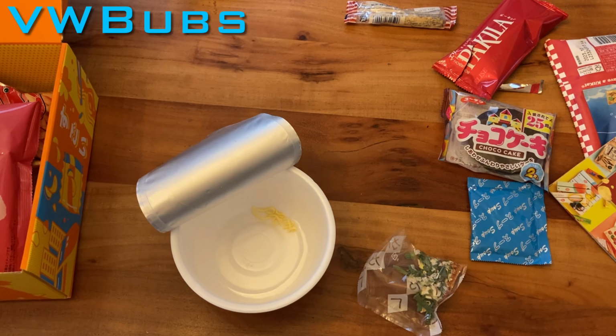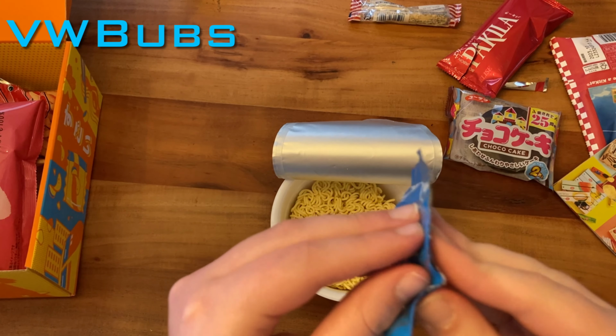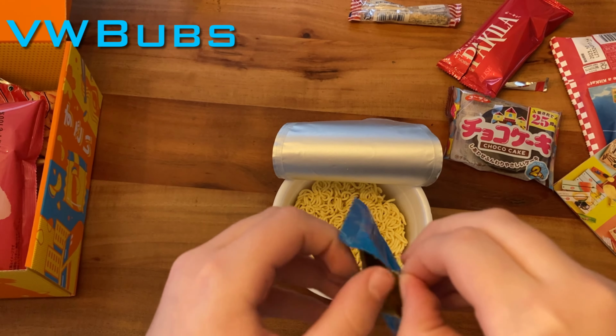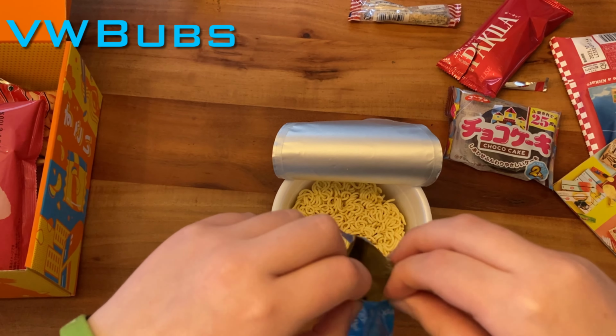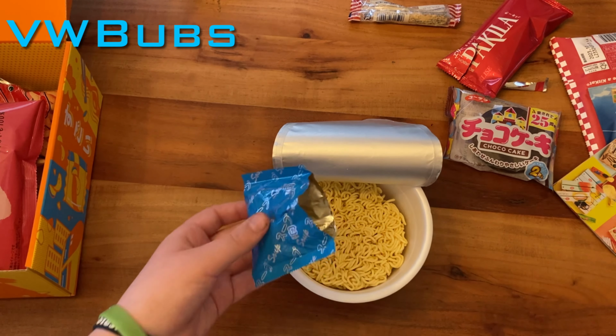Have you ever seen the photo of that scam ramen? Well, let's make it. Okay, so we're gonna put the powder on this. It smells just like butter, I kid you not. Or, no, it smells just like spice. I don't know why I said butter.